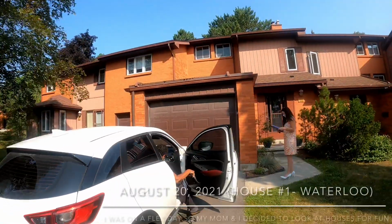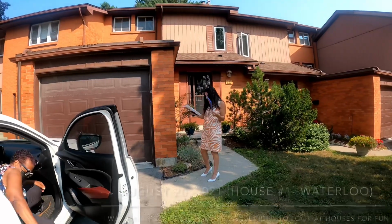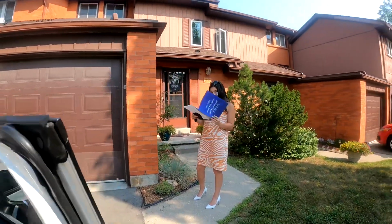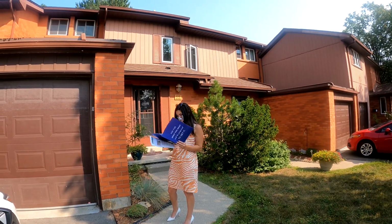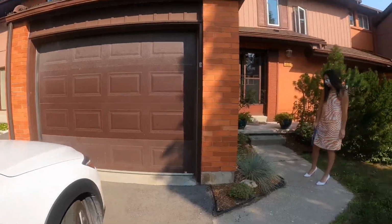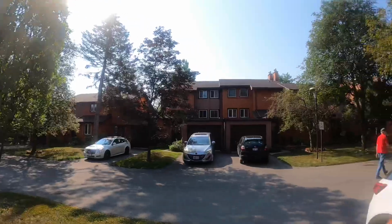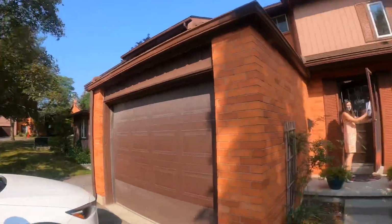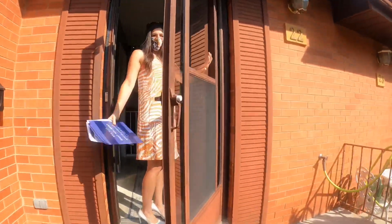This is house number one. I can hardly believe that I'm actually looking at a home, people. A whole home. Good morning. Yeah, so this is area number one. We're just looking at two today.